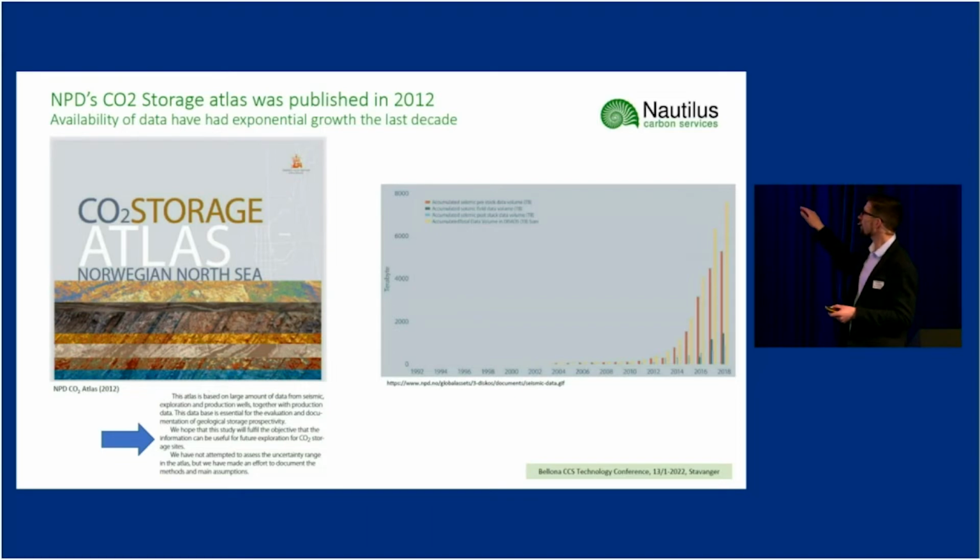And look at this, a lot of the documentation is put on the right-hand side. It shows how many terabytes are available. And this is the backbone of the product Nautilus Carbon has. We have used all these data and contextualized it into one model in an application as a working platform.